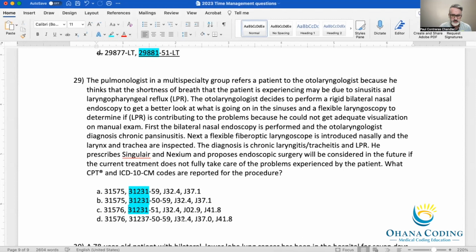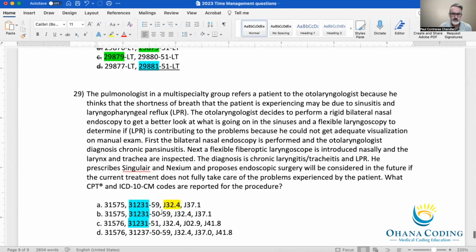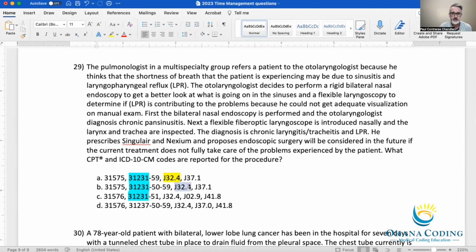And diagnosis. Oh no, double checking. We do have one that's in there 4 times. J32.4. Hashtag my bad. I just got that, so let me put that in there. J34.2. I'll say J32.4. J32.4 is in there. That was in there 4 times.